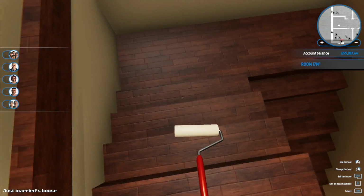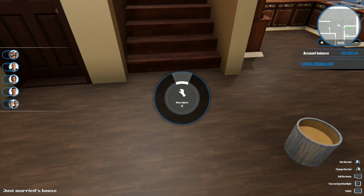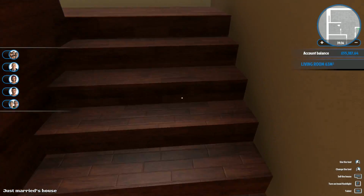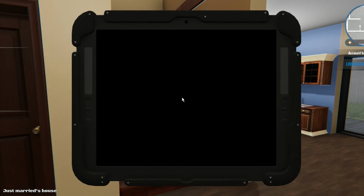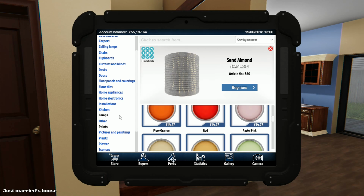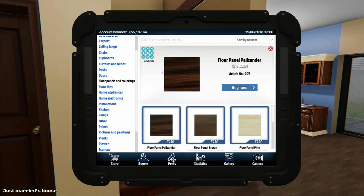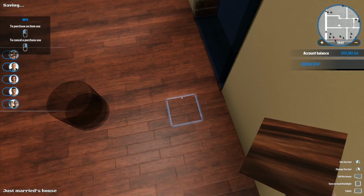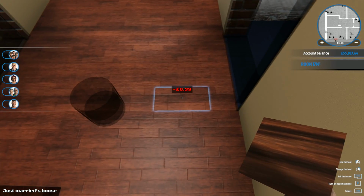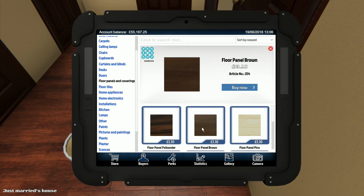Now, the flooring on the stairs and upstairs is different to what we've got downstairs. So I'm curious now, can I change that to match the floor downstairs? I mean, yes, it kind of looks good having a different color there, but I would prefer if I could have the same as what we got on the floor. So I want floor panels and coverings. What do we got here? That's surely not the one. I think actually that is the one that we've got. What is the one that we've got here? Well, it ain't that. It's definitely in that one. Floor panel brown.